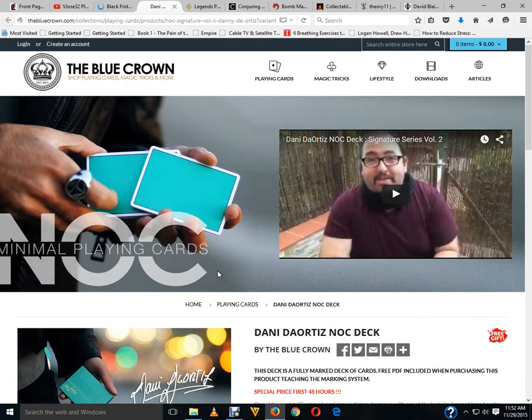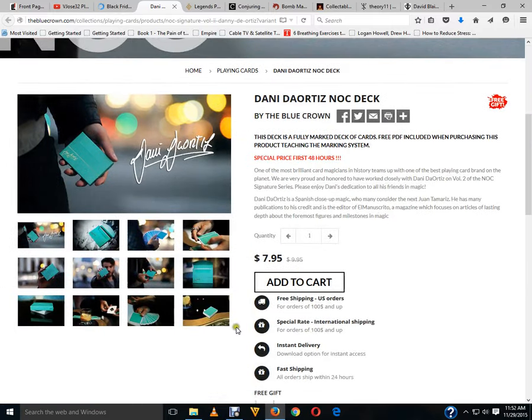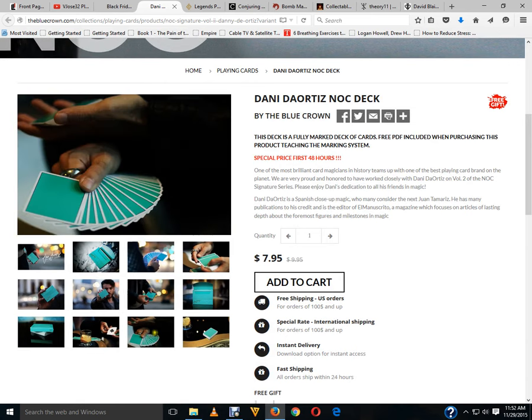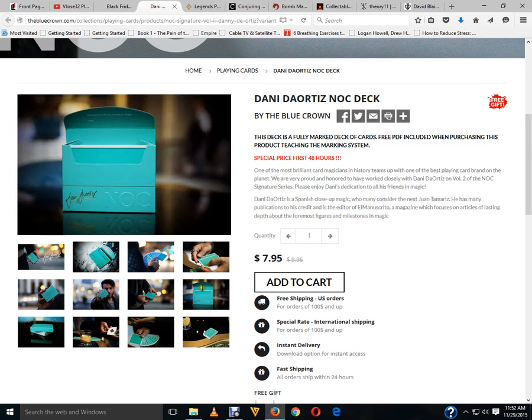And there he is. I'm not sure how he's the artist, or how they can consider him the artist, because it's just a different color. I mean, there's no art to it. It's just standard court cards. Apparently, it is fully marked, just like the white ones. And currently, it's $2 off for the first 48 hours. Apparently, the 48 hours is not ended yet.